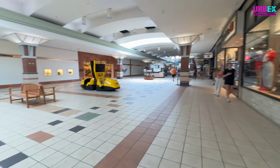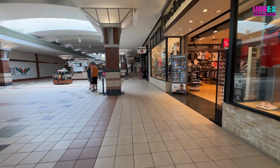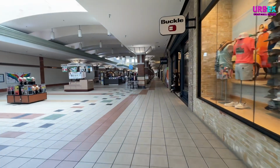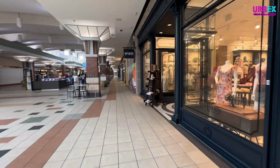Alright, so here we are. We're about to go into the second basement that this mall has. Now, when I was down here, I kept expecting it to connect to the first basement that we already took a look at, but it just never did. And I don't believe that it ever did. And if it did, well, that was a long time ago.